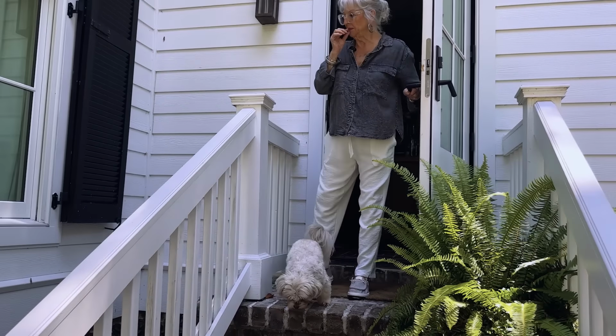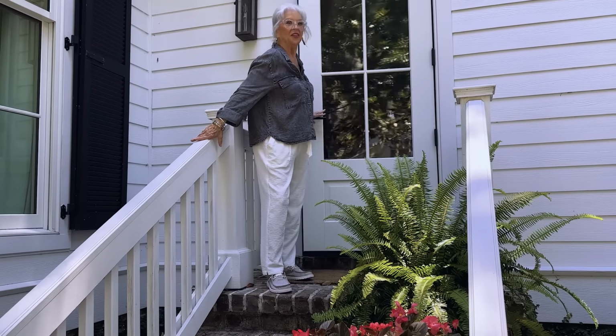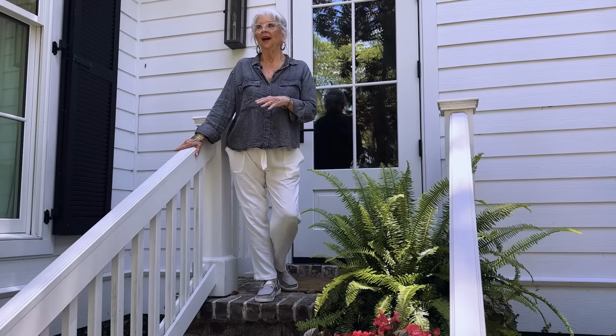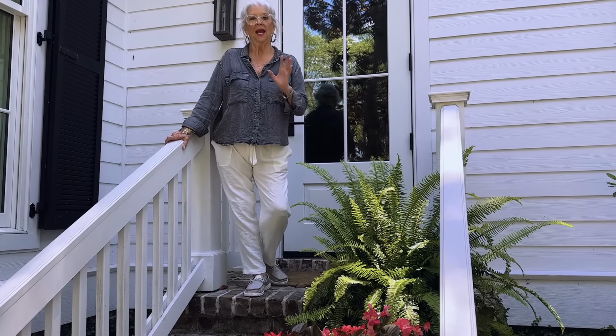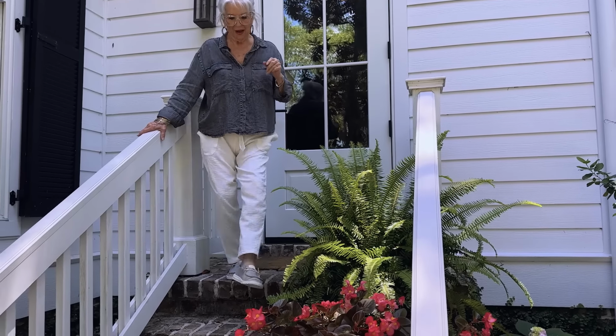Eddie and Teresa suggested that I give y'all a little tour of our backyard because the hydrangeas are in bloom, y'all. And I would love for y'all to see what I get to look at every day.